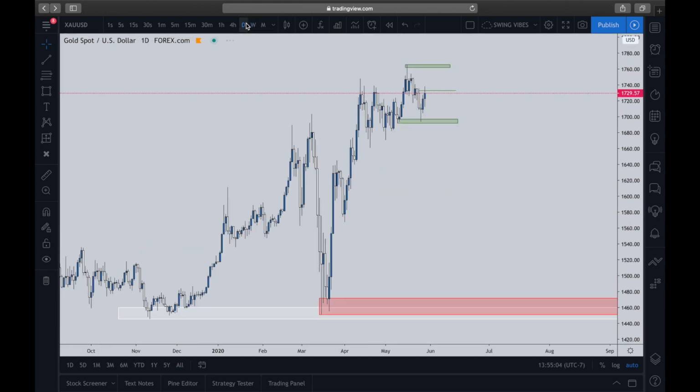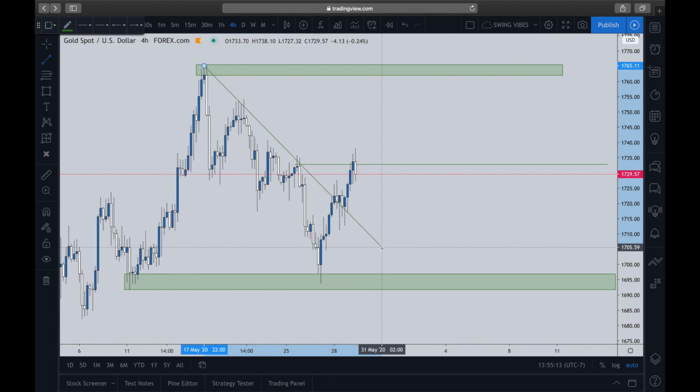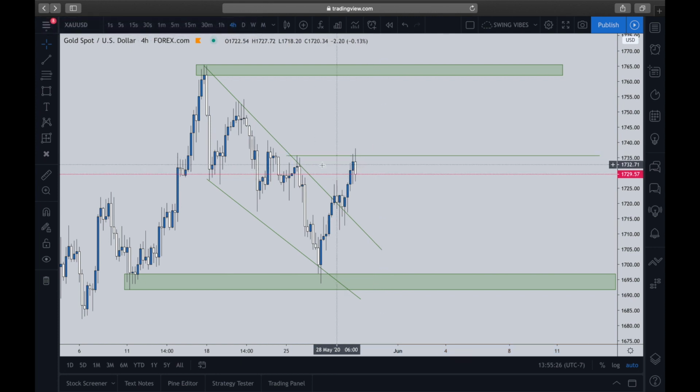Okay, so weekly, daily, everything is still bullish. The 4 hour is still bullish, though we're in a little bearish momentum situation as far as the 4 hour is concerned. So my main interest right now is to pay attention to this resistance point right here. If we're able to successfully close above this resistance area and retest, then obviously I'll be looking to take that opportunity.